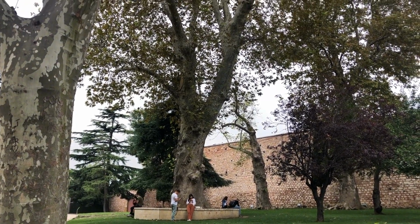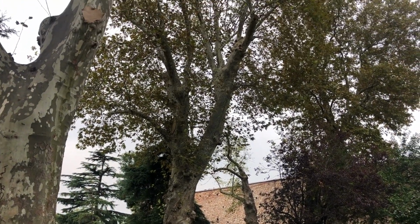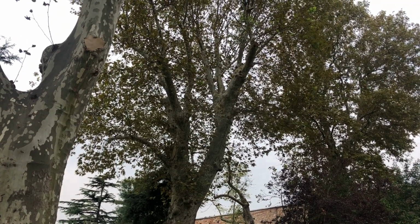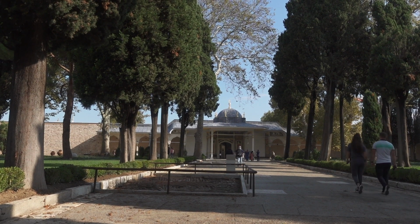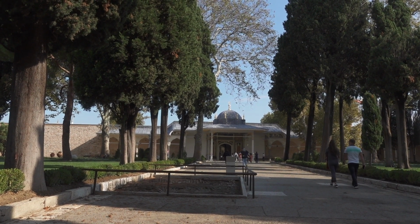Moving towards the third courtyard, this was even more private and mostly for the royal family or few approved guests. There was an audience room, the Sultan's quarters, and the royal library and school.